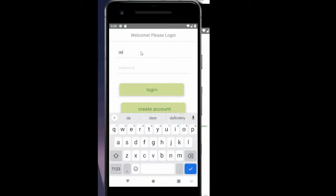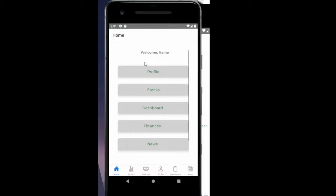All right, I'm Edward Sitter, and I will be starting off the demo. So here in the emulator, you can see that this is our app. And I'm going to log in right now to a sample account that we've created for the demo. So firstly, on the home screen, you can see we have these buttons to navigate to the different screens of the app.